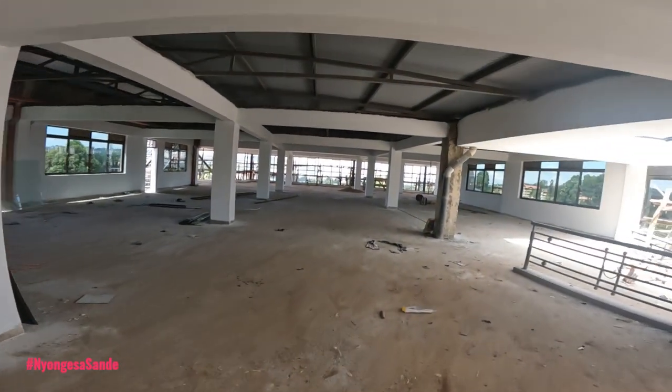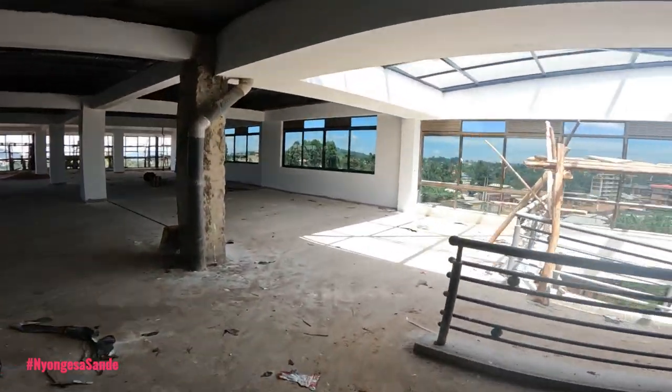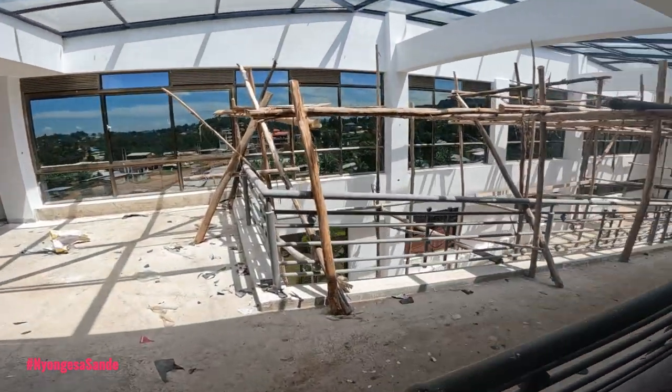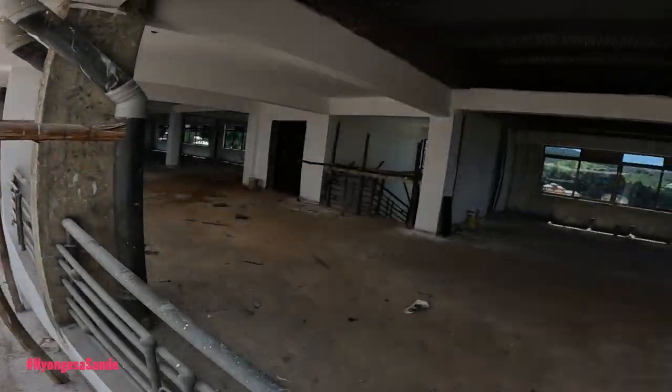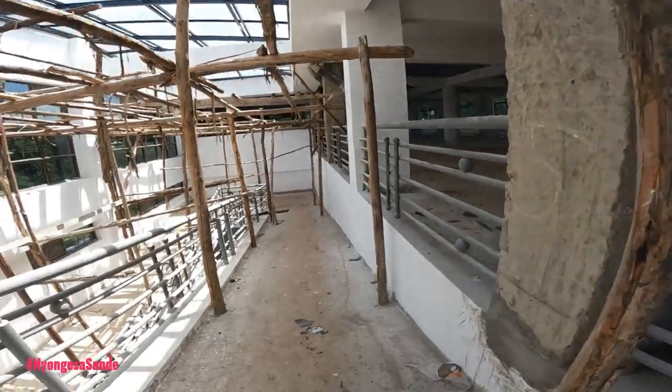That is the fourth floor, we are finished. We have been at the rooftop. Now I think you can go to the third floor. Okay, this is the ramp. We use the ramp because the staircase is closed there. This is the ramp.